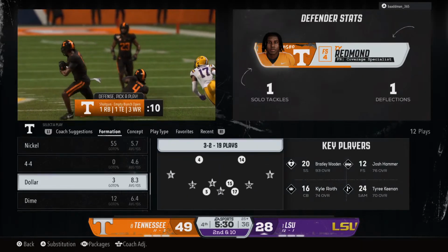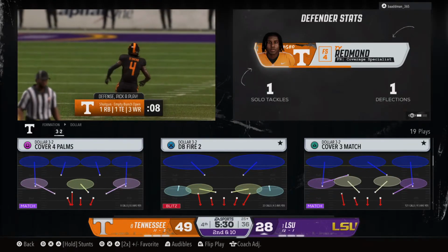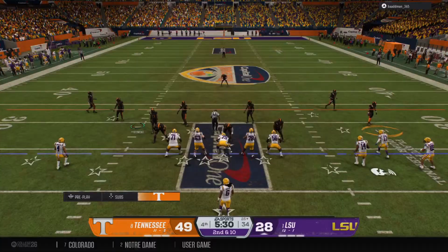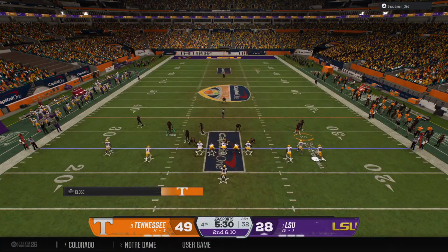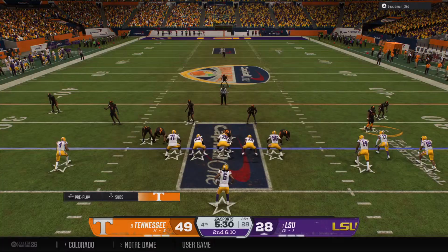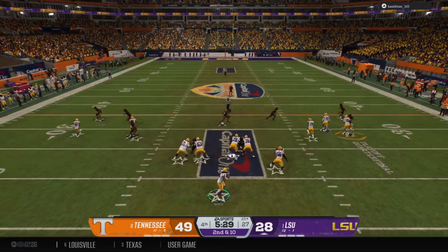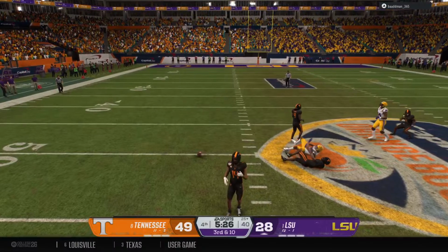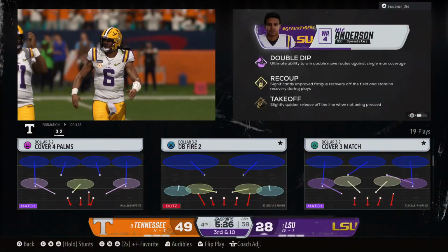The offense just trying to come up with something to spark this offense to give them a chance at a comeback. Unfortunately, the defense is playing smart. They're sitting back, anticipating these deep throws. Throwing again on 2nd and 10. Looking for the wideout. That's going to be incomplete. A lot of contact. No flag.